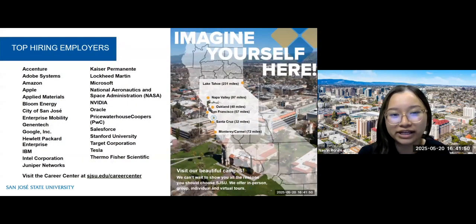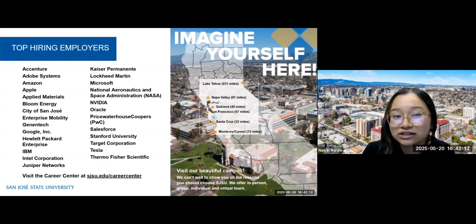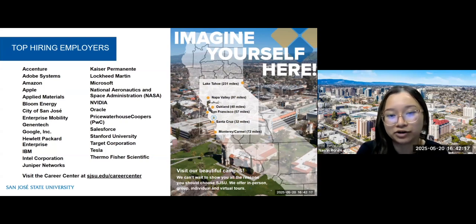So in addition to the affordability and the valuable experiences, students often choose San Jose State due to the location. So we are in close proximity to some of the largest tech companies such as Apple, Oracle, Microsoft, and many more. The majority of our programs actually require students to complete an internship before they graduate from San Jose State. While this does not guarantee employment, San Jose State is the top supplier of business, engineering, computer science, and education graduates to the Silicon Valley. Some of these programs are actually recognized by the Wall Street Journal as producing graduates earning some of the highest salaries nationally.